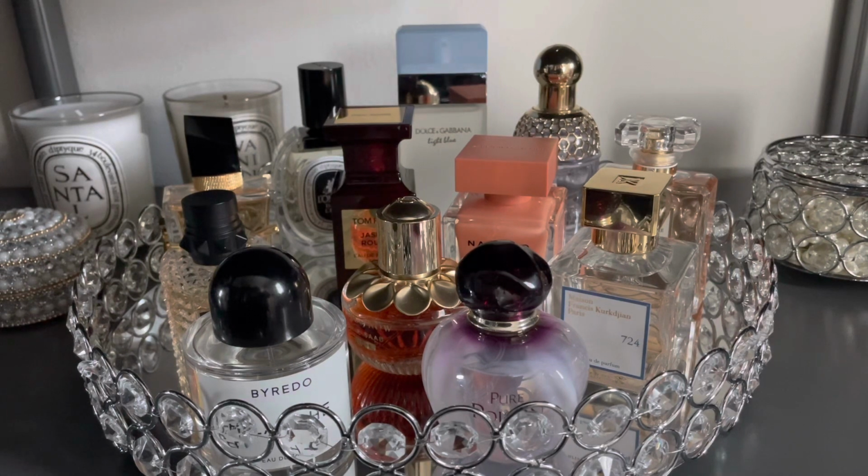So I will probably be putting 10 fragrances on my tray going forward versus 12, and I'm gonna mix it up in terms of which fragrances I choose, and I'll let you know a little bit more about that when I go through my April choices. But yeah, I'm gonna get started with going through what is on my tray.